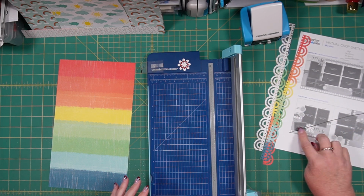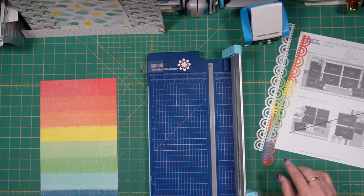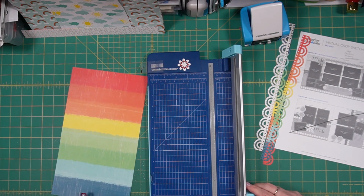Now I keep thinking that I have something laying across there. I don't, but I feel like I do.